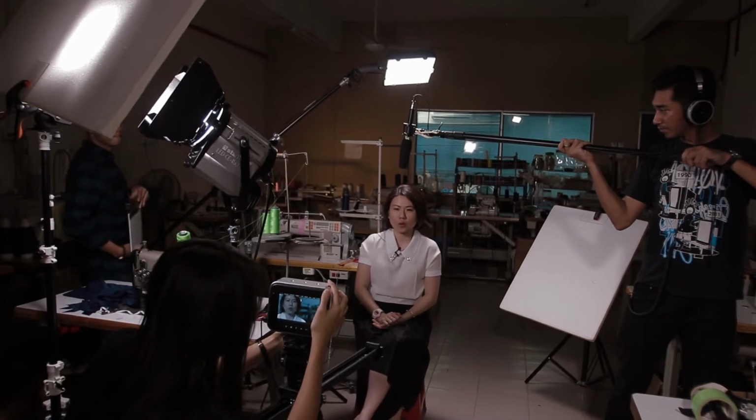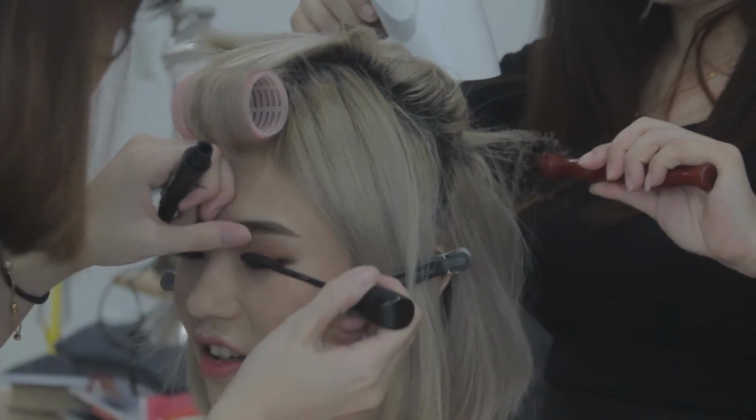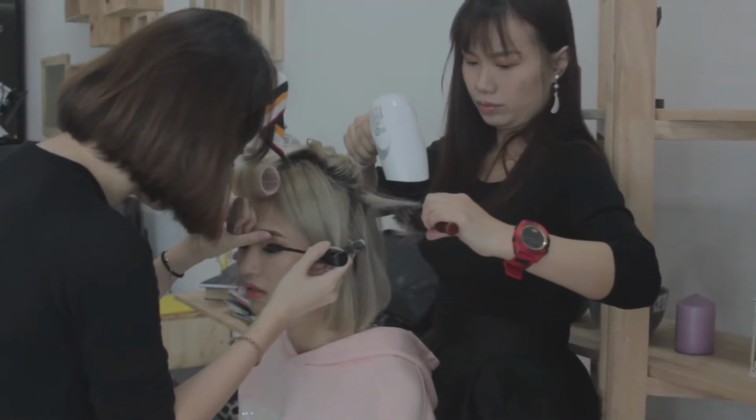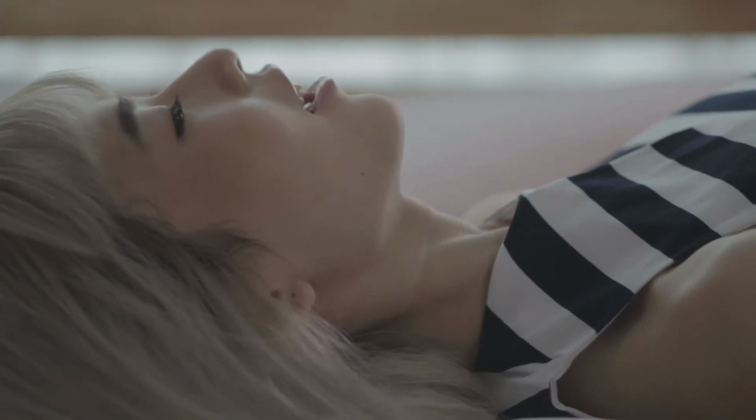Action! During the production shoot, we also always engage a makeup artist to follow us along throughout the whole 12-hour shoot. This is to ensure that our talents always look their best for the commercial.